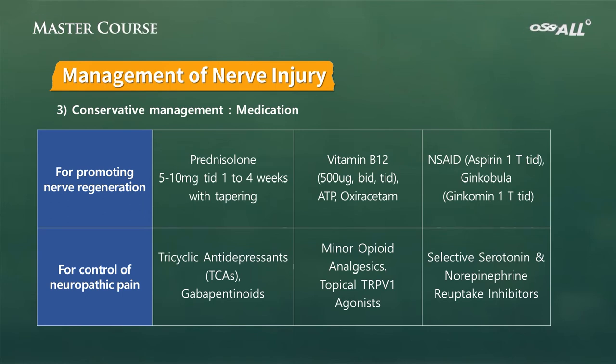But as mentioned, gabapentinoids are more for control of neuropathic pain instead of promoting nerve regeneration. This is not for recovery of nerve regeneration. This is used in the later stages to regenerate injured nerve.